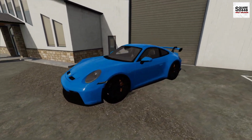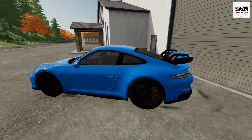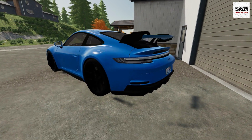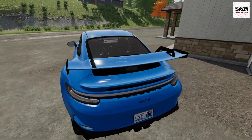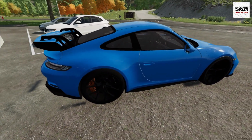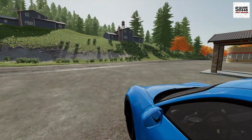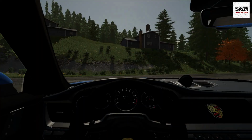This is a brand new Porsche GT3. If you have watched me before with a previous homeowner series in FS17, even FS19, I always had a Porsche GT3. This is a brand new one, a 2022 here. Super exciting, and I actually really do like it in this blue here. This was actually the launch color blue, which is pretty sweet here. We'll be taking this out on the racetrack and a few different things like that.